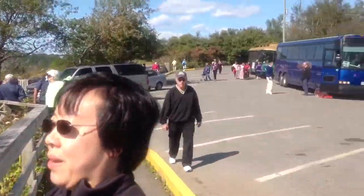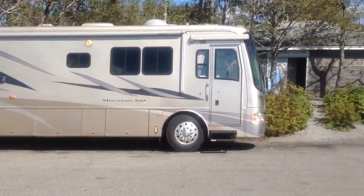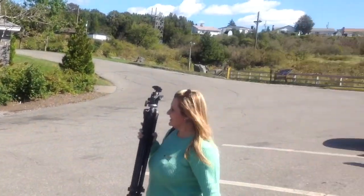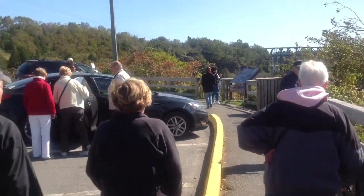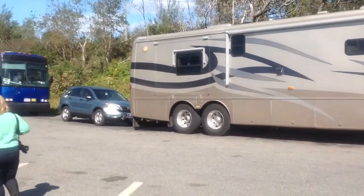This is quite a tourist spot. These people are on the Queen Mary 2 cruise ship that's docked here. Just came in yesterday, I think they said. And those people aren't on the Queen Mary 2. That's us.